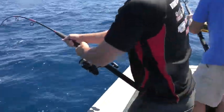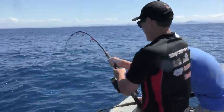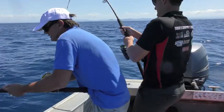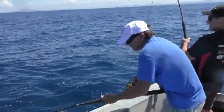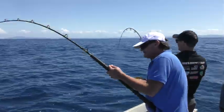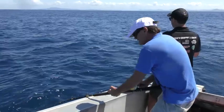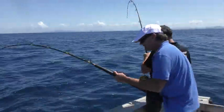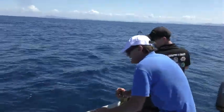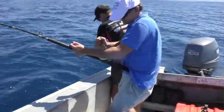Alright, we've just come out here and we've found a nice big school of kingfish. Jason's just put a jig on there and it's absolutely got trashed. Chris is on. Oh, these are good fish. Beautiful fishies. Alright, the kingies are happening. We've finally found them. Oh, he's feeling you too. Oh, look at this, he's going.